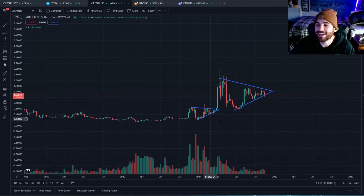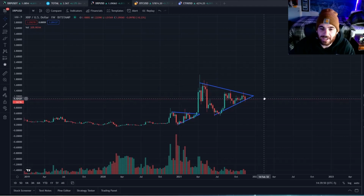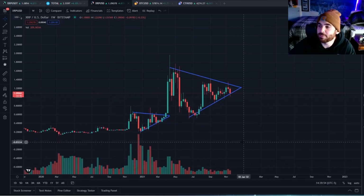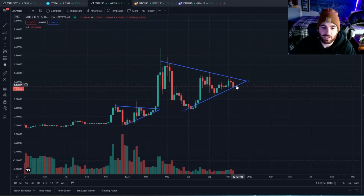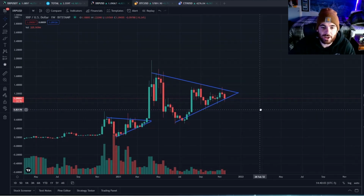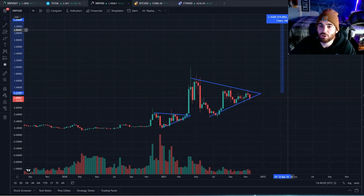Why that's the case, I have no idea, but we want to make sure we have our position built beforehand, because those who are going to benefit the most from this explosive price movement are going to be those who built their positions at times like this, when we were touching the bottom of the support line in the symmetrical triangle, and not those who FOMO'd in to buy the pump when XRP had already rallied, say, 50 to 100%.